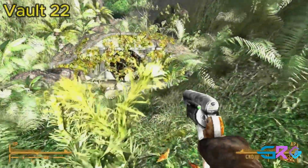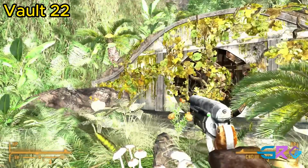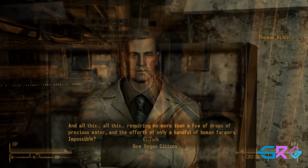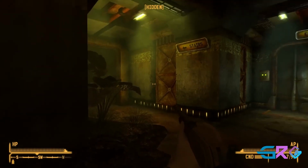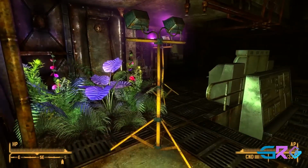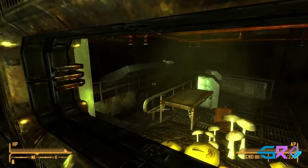Vault 22. Mother Nature returns with a vengeance. Vault 22, located in the Mojave Wasteland, was originally designed with a focus on sustainable agriculture. The Vault's experiment centered around sustaining its inhabitants solely through the use of innovative farming techniques, including the cultivation of various plants and crops. The Vault's inhabitants grew a specialized strain of fungus to protect their crops from pests. However, this fungus had unforeseen mutagenic properties.